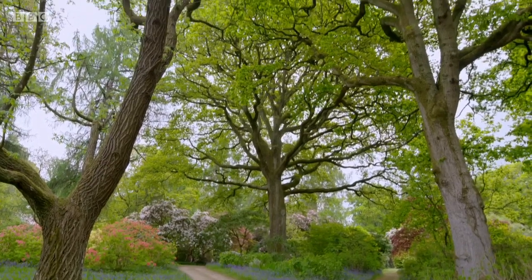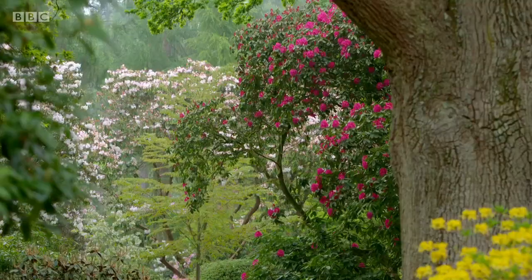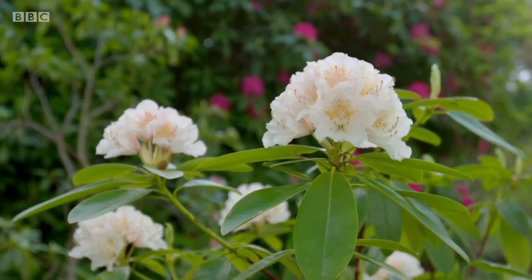I think people who want to open their garden for the NGS, they get so much pleasure out of sharing the garden with visitors. You're so right. I think one of the joys of this garden is sharing it with people. It's still a great honour to open for the National Garden Scheme. And what a treat lies in store for those visiting this magical place.